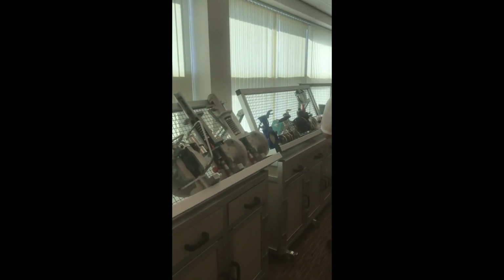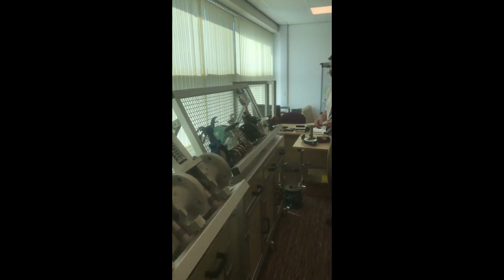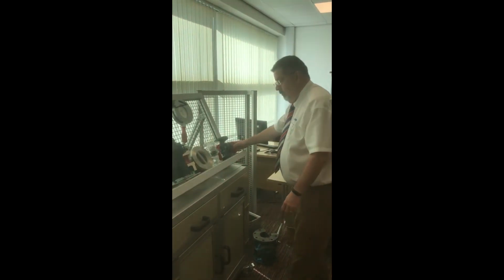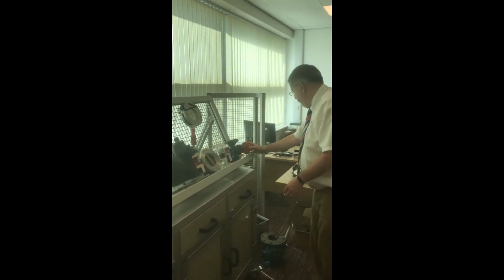We've got a general valve training course rig here. We can select which valves we put on this, and generally mix and match, but you know, we've got everything from the lightweight through to the heavyweights, which require 2 of us to lift, obviously.